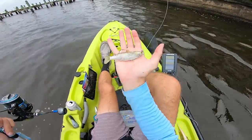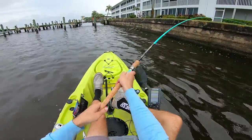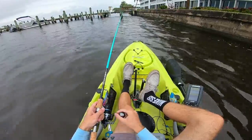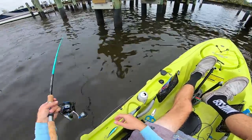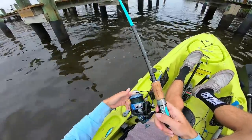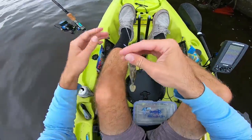I'm fishing with this LiveTarget mullet, and I guess we've been throwing it for about 30 minutes now. If we don't have a bite soon, we'll probably take it off and try something else. Oh! There's a jack, just nailed it. All right, I think that's about it for the mullet for now.